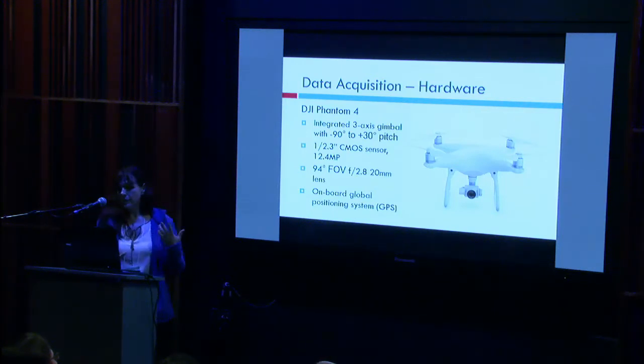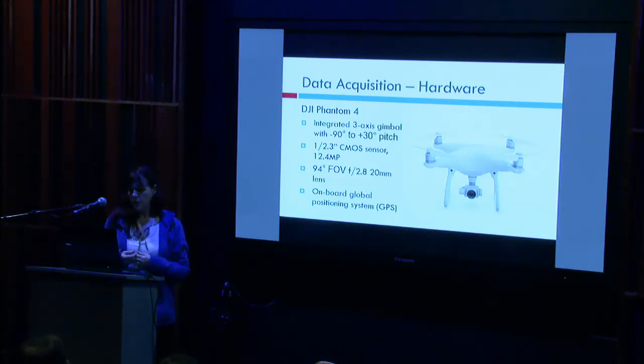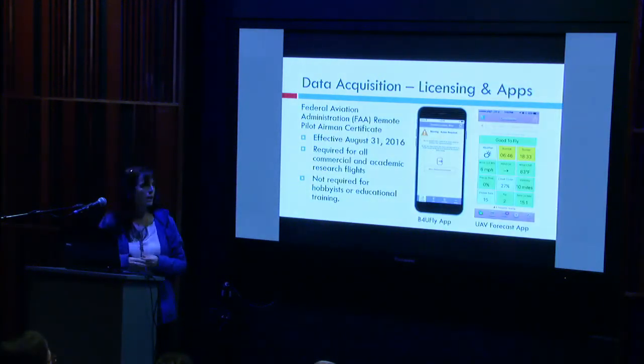So it has very good specs. Someone asked me yesterday what the megapixel of the camera image was: 12.4. I said I would find out for you. It has a 2/3 inch CMOS sensor. I'm used to using a full frame DSLR, so this is very small for me, but the images were quite remarkable, I thought. One of the challenges that I found with it, though, is the limited pitch of the camera. And you'll see one of the results that I got has something to do with that.